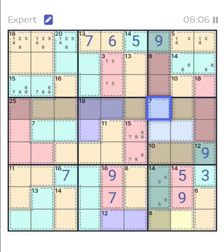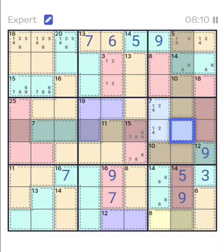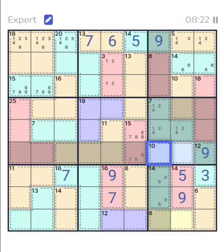These numbers are 1 2 4, right? Because that is the only combination that creates a 7 out of 3 numbers, which means that this 10 cannot have the numbers 1, 2 or 4. And if it can't have 1, 2 or 4, it can't have 6, 8 and 9. So the remaining numbers are 3 and 7.